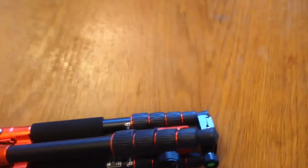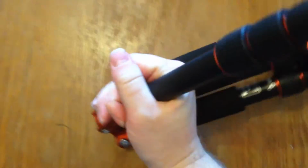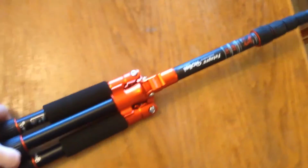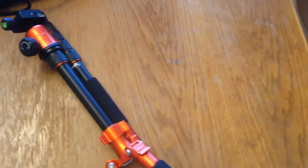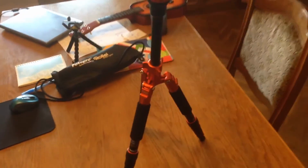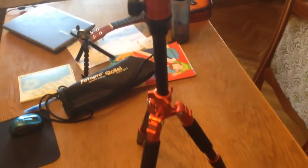So when you open it up, swing it out like this, it's hard to do with one hand. When you open it up like so, then all of that length that the neck takes up is hidden between the legs. And you don't have to deal with raising it and lowering it like more traditional tripods.